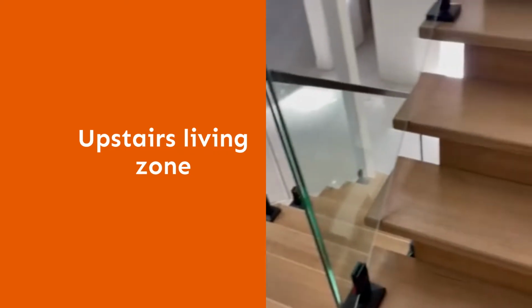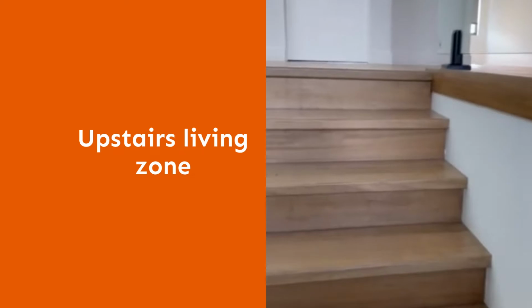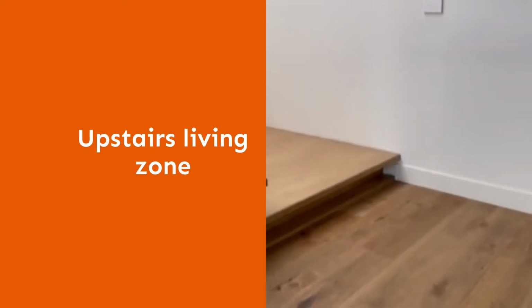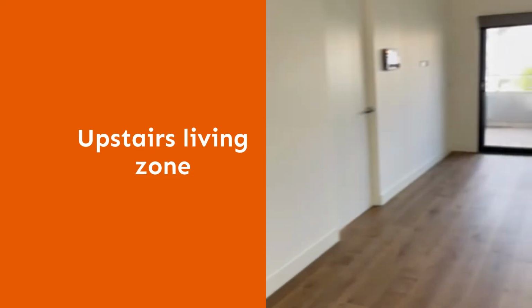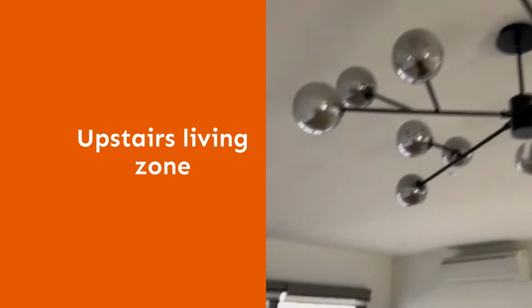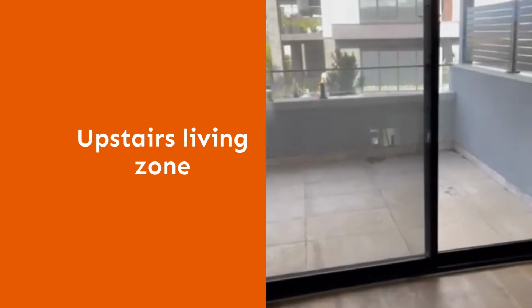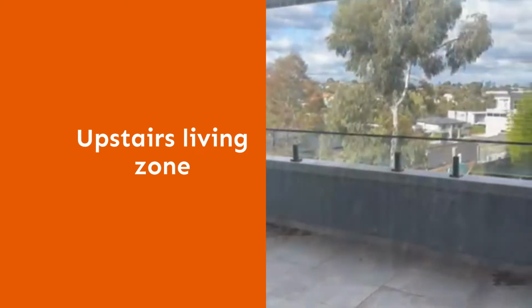As we go up the timber staircase with glass balustrades, we are met with all the upstairs living area that has a small entertaining space or kids' TV area. An additional balcony that overlooks Valley Lake.